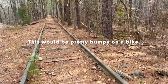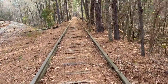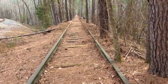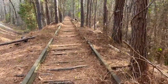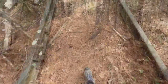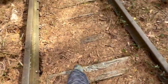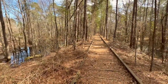I really like this trail. This is one of my favorites, I think. It has so many different things. The old railroad tracks, the swamps, walking beside a road. Old cemetery so far, but wait till you see the swamps, they're so pretty. Phoebe, where are you? There you are. And we're just getting started in the swampy area.